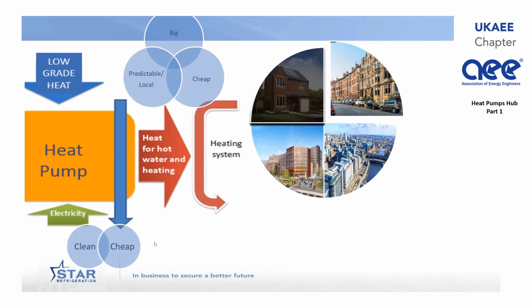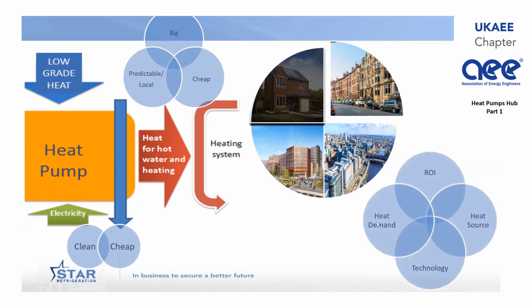Sorry, I was getting confused there, mixing up the two. But the electricity, we're looking for something that's clean and cheap. The heat source is what we want to be predictable. We don't want something that you go looking for and you can't find it. We want it to be predictable in that sense. So take all these things together.